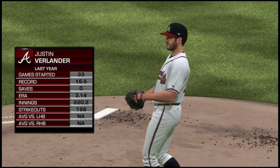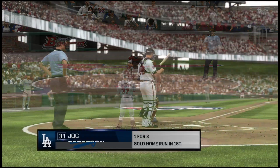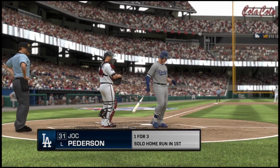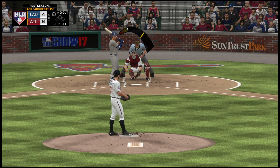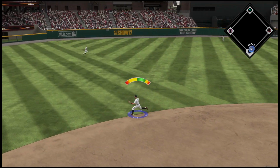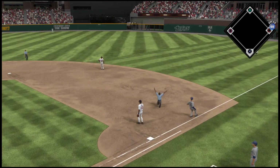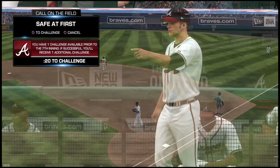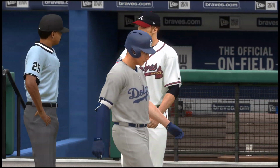37, Justin Verlander. Here's Jock Peterson now. He'll be the one to greet Justin Verlander to start the inning. Jock Peterson, hit hard on the ground to short. Correa is there. Throw won't get him. And hold on a minute now. It looks like we may see that last call challenged here.